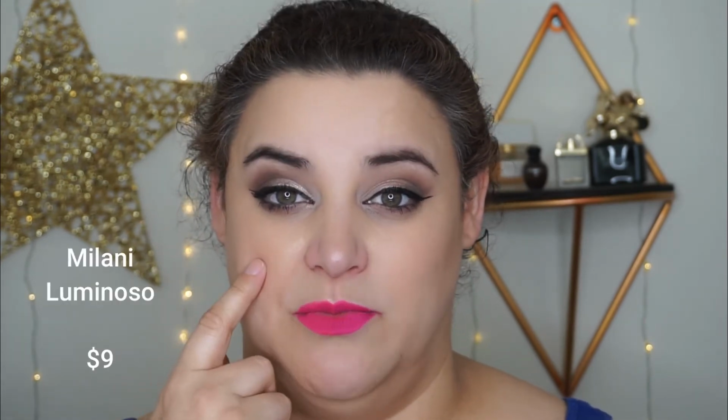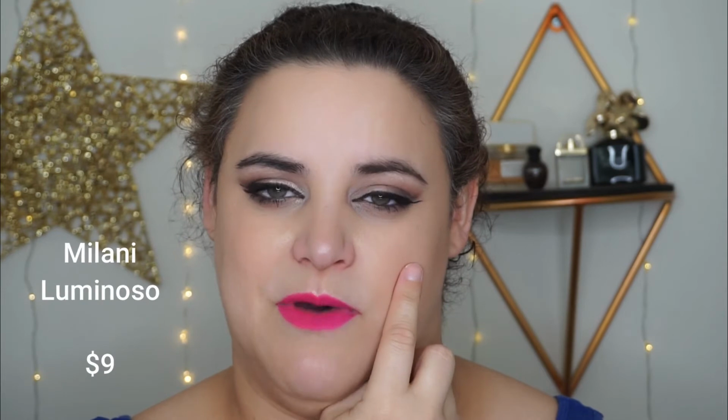They both perform equally well, they both smell good, and it's really going to come down to personal preference and where your price point is for those kind of products. For blush, I used Milani Luminoso on this side, and I used the Papa Don't Peach from Too Faced over here. They're nearly identical. They really do have the same color, the same amount of shimmer to them, the same amount of pigmentation really, so you can save a ton of coin by going with Milani over the Too Faced one.